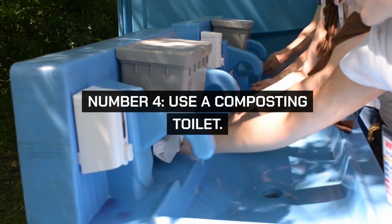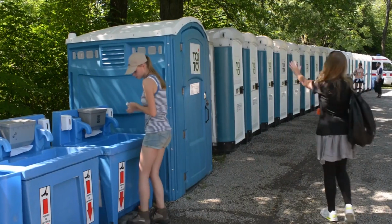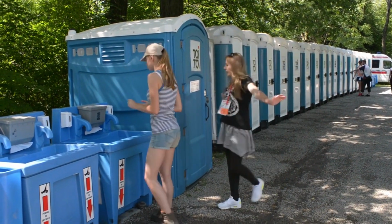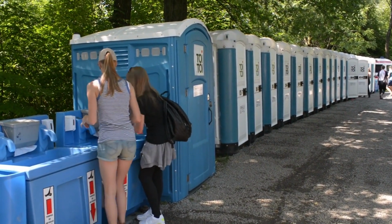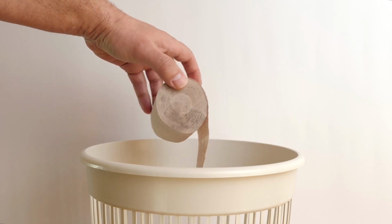Number 4. Use a composting toilet. Composting toilets are a sustainable alternative to traditional flush toilets, saving water and reducing sewage costs. They work by separating solid and liquid waste, which then breaks down into compost.